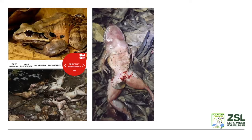So in response to this, a conservation breeding program was established in Europe at the request of the Montserratian authorities. A huge amount of what we know about the species is due to the early attempts to rear and breed them in Jersey Zoo in the Channel Islands. But unfortunately, in the early 2000s on Dominica, chytrid arrived.